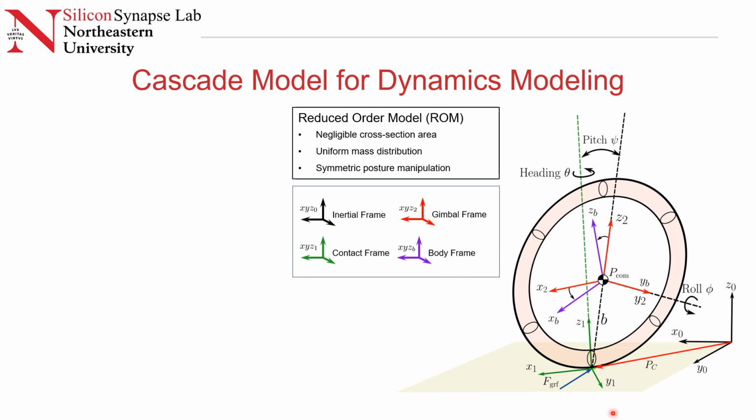We consider four frames of reference. The inertial frame is the world frame within which we measure the movement of the robot. The contact frame is at the point of contact with the ground. This is perpendicular to the slope and defines the robot's heading angle. The gimbal frame is placed at the center of mass, or the center of this elliptical ring, and it defines the robot's pitch angle. The gimbal frame is always in the plane of this elliptical ring.